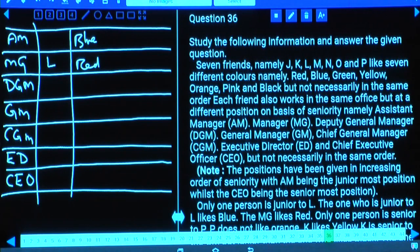One person is senior to P. As one person is senior to P, this P must be an ED. And only one person is senior to P. P does not like orange. K likes yellow. As K likes yellow, and K is senior to GM. K is senior to whom? K is senior to GM, but junior to the one who likes black. This person must be either CGM or CEO. But K is junior to the one who likes black, hence K must be CGM. And junior to the one who likes black, this black must be either P likes black or this CEO likes black.